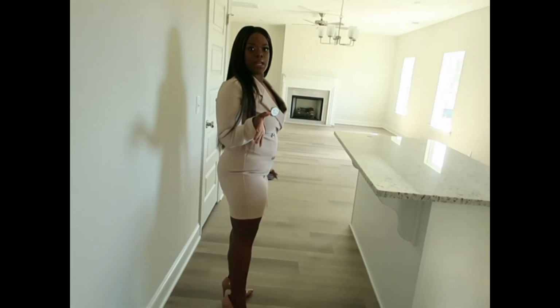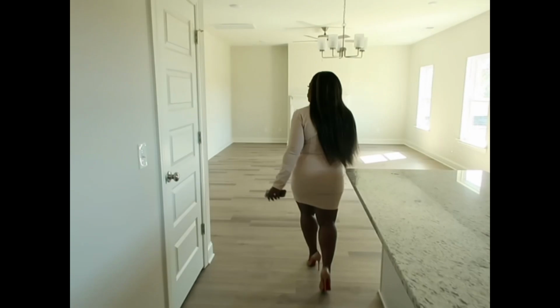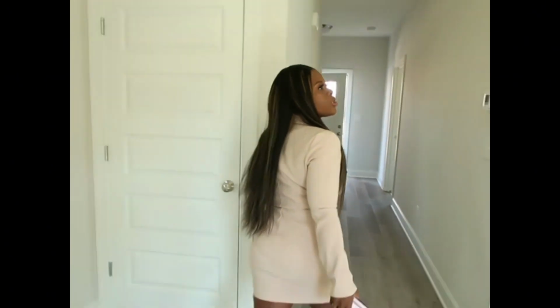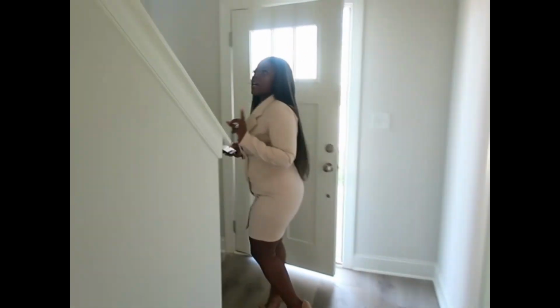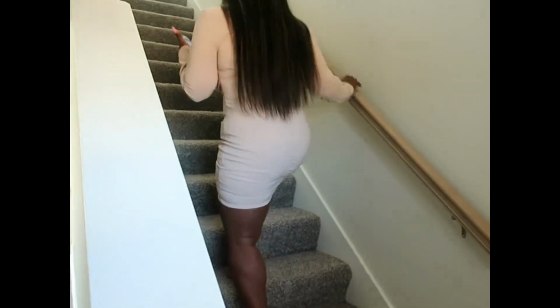Cute. Okay. So that's pretty much what's downstairs. We're going to go upstairs and look at the additional bedrooms and bathrooms. It also has a little extra storage closet right here under the steps, so it's got pretty nice storage. And this house is 2,472 square feet.